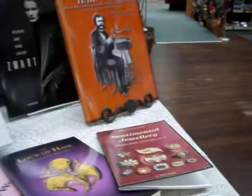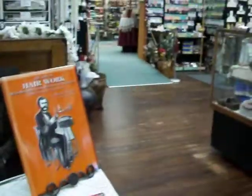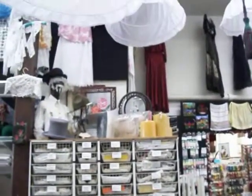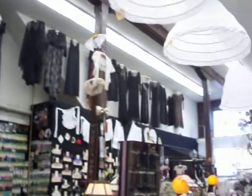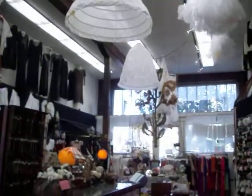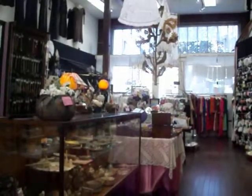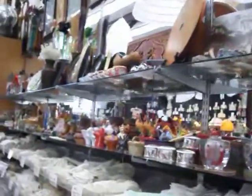Okay, and now we're going to go into the room where the exhibit is. But before that, I'm just going to show you what Jwlhyfers looks like. All the way up to the ceiling. Just stuff. And this is only one room. The whole place is filled with antiques, antique clothing, ribbon, trim. It's amazing. Beautiful stuff. Definitely bring money if you're coming here ever. And Jwlhyfers is located in Berkeley, in California.